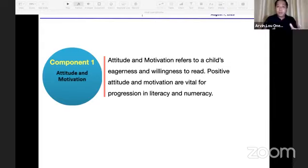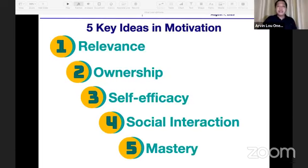If we want to develop our students or our children to become independent readers, we have to acknowledge attitude and motivation. Because attitude and motivation refers to a... Dahil if pipilitin natin yung bata, chances are magbabasa yan pero hindi niya naiintindihan yung binabasa niya kasi nga napipilitan lang siya. Okay? Positive attitude and motivation are vital for progression in literacy and numeracy. There are 5 key ideas in understanding motivation.